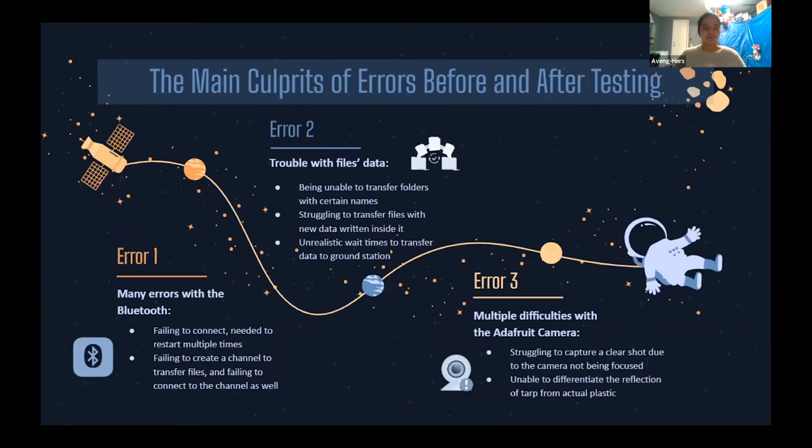Our second bump in the road, wait, are there even roads in space?